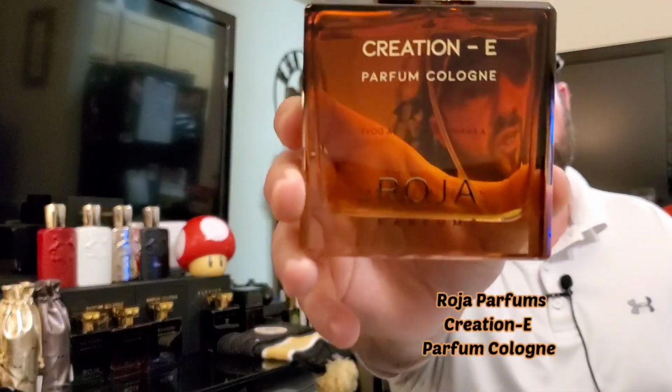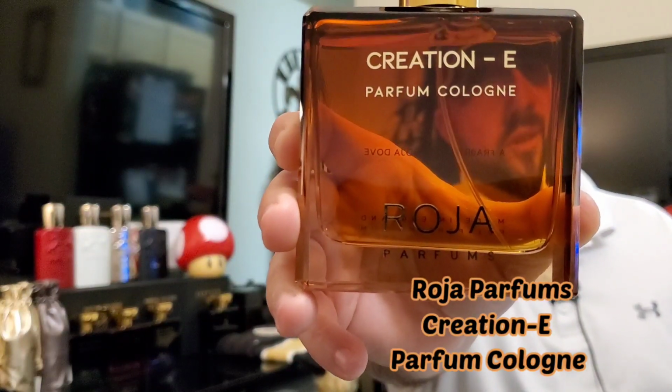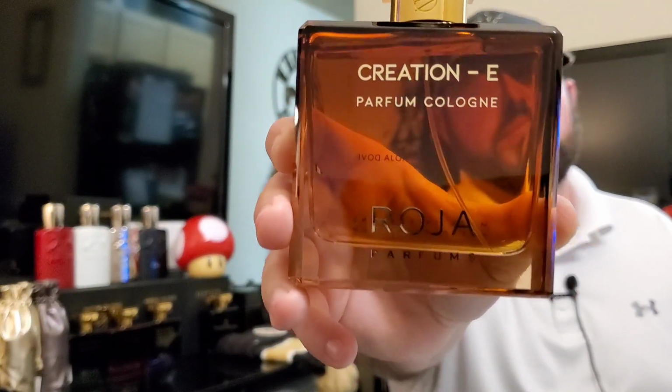So, I had a full wearing of another one of the Parfum Cologne collection fragrances from Roja Dove. I had no idea this was going to trump Scandal, because I really enjoy Scandal. I did my first impressions when I first got everything, and I do like the entire collection, but once you really get a full wearing, you really get to see what it's about and how it's going to change on your skin. And I gotta say, what we're talking about today is going to be hard to top. And what are we talking about? Of course, we're talking about Creation E from Roja Parfums, also known as Enigma over in Europe.